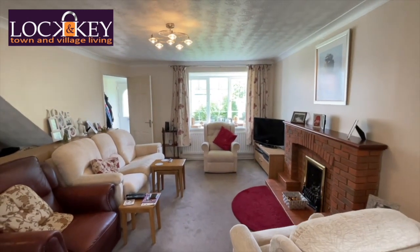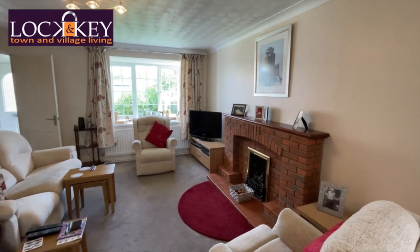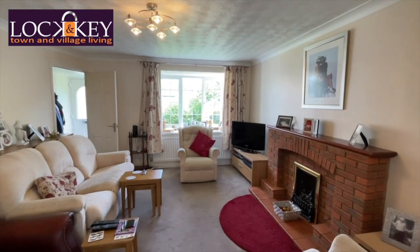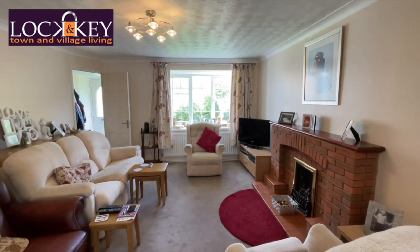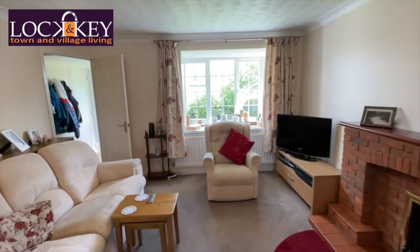As I just come back on myself, you can just see the size of this room. Feature fireplace. Some people might want to take that down. Obviously that's up to the new buyer. I think it gets in the way a little bit. I'd probably move that at some point.